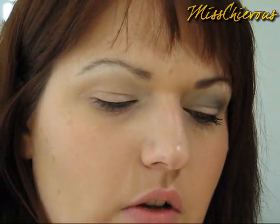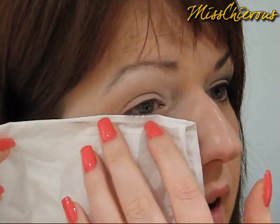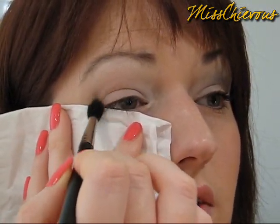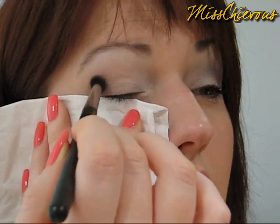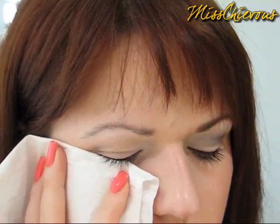Now to catch fallout in the morning, you probably don't have a lot of time to be applying loose powder underneath and stuff. So what I just do is I just hold a Kleenex, and that's just going to catch the fallout. And what I'm going to do is I'm going to start doing little circles on that outer corner. Okay, I need to get a little bit more eyeshadow. It's not quite enough.